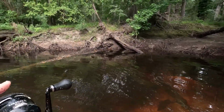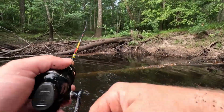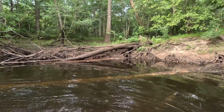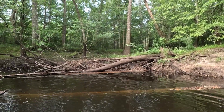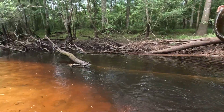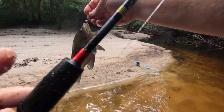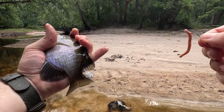All right, let's get back in there. That little bottle's marking the spot for me right there. And you know what? I don't even feel him sometimes. I just see it swimming off, and there he is. Another good one. Look at that. He's a little bit on the smaller side, but I've been wanting to do one of those fish fries today, so we're gonna keep him.